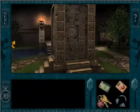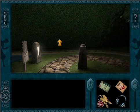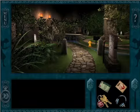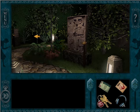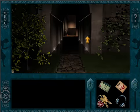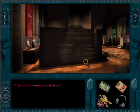So, I mean, we're just in the garden now. We can walk through the garden. I'm assuming that if we go this way... Oops. Oh!